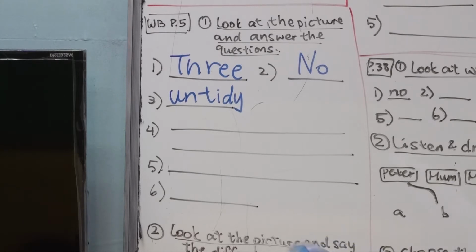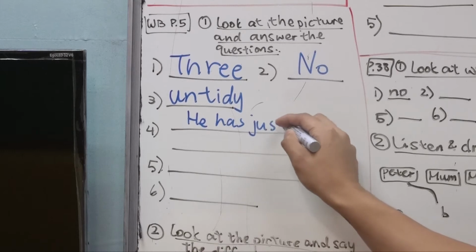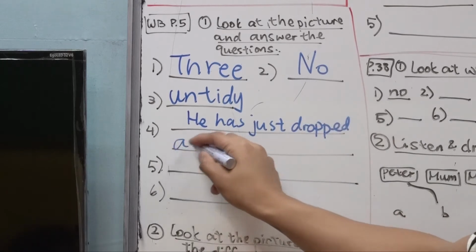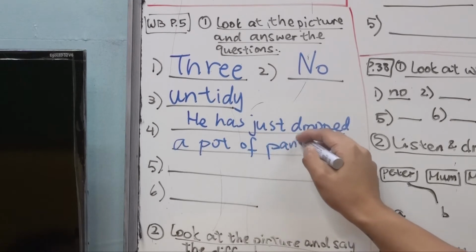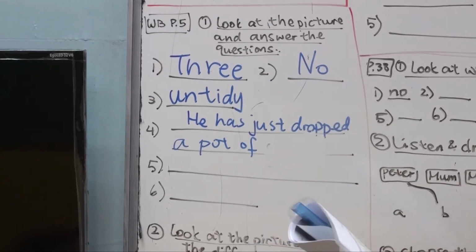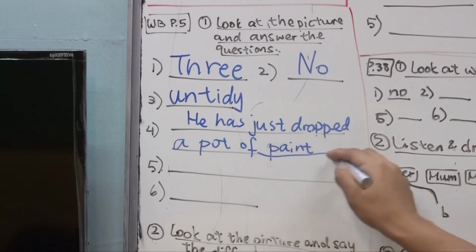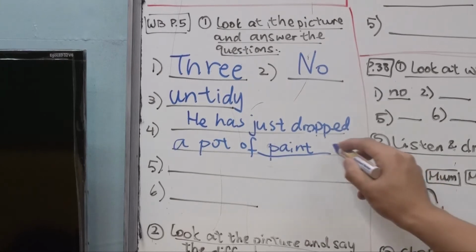Right? So it can be he, not paint, should be paint. Actually, I think it's water, not paint, right? Or a pot of paint. Right, he's looking at the floor, right? So he's dropped a pot of paint. You can write on the floor.